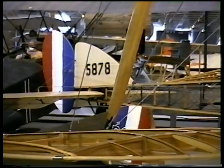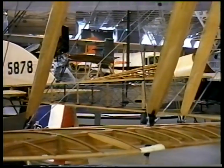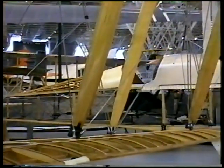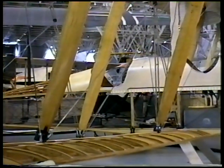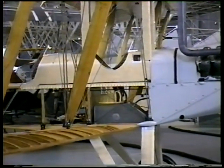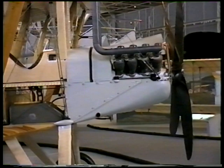This B-2C, British Aircraft Factory. Excuse me, it's a Royal Aircraft Factory, RAF BE-2C. It's a magnificent aircraft. Whether it's a replica, I imagine it's a replica.